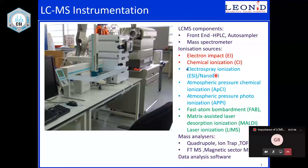Then there is an improvement on electrospray ionization, atmospheric pressure chemical ionization, APCI. This APCI is equivalent to chemical ionization in this mode. Then there is atmospheric pressure photoionization, because some molecules may not ionize well, and the success of a mass spec analysis depends on the ionization. So if it is not ionizing properly in any of these techniques, you use APPI, where you activate the molecule with photoionization.